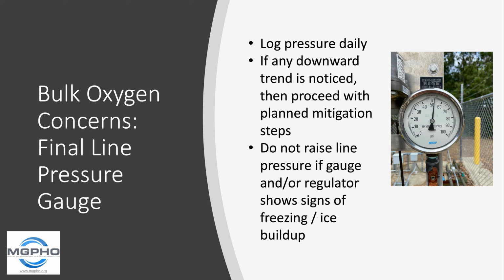One of the first things you might be tempted to do is just raise the line pressure, but one caution when raising the line pressure: do not do it if you notice icing, or if it looks like the final line regulators or gauges themselves have evidence of ice buildup or freezing. You would need to make sure you defrosted or de-iced those components prior to adjusting the line regulator.